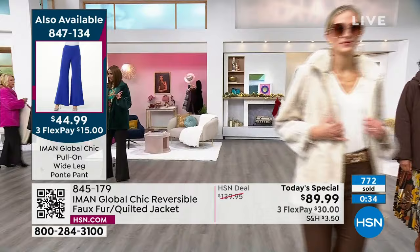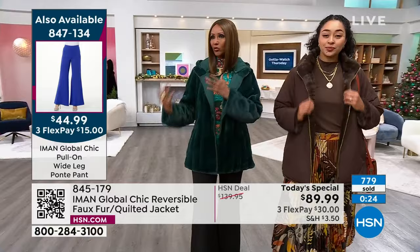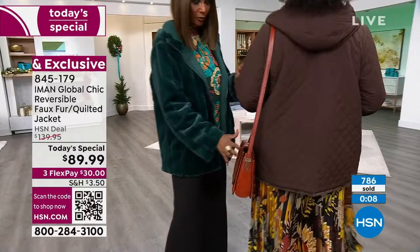And you know, I'm gonna walk to the models and see, okay, once they do that. But I just wanna show you how you can actually style it, because a lot of the times people think about, oh, a fur is too dressy and I can only wear it in one way. We're talking about a reversible, so you can wear it both ways, the fur side or the interior, which when you flip it around is the quilted side. Hi, this is the quilted side, she's wearing it with a beautiful pleated skirt, and she's wearing it in this chocolate brown, and look how beautiful it is.